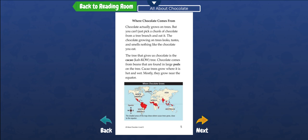Where chocolate comes from. Chocolate actually grows on trees, but you can't just pick a chunk of chocolate from a tree branch and eat it. The chocolate growing on a tree looks, tastes, and smells nothing like the chocolate you eat. The tree that gives us chocolate is the cacao tree. Chocolate comes from beans that are found in large pods on the tree.